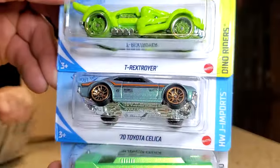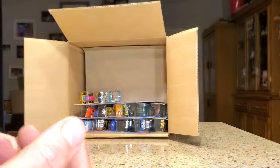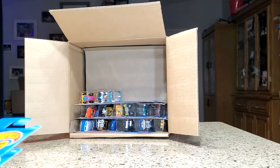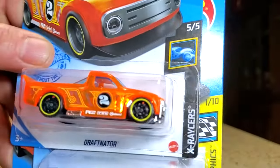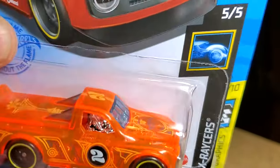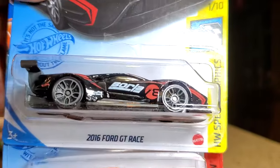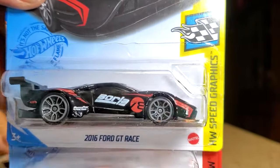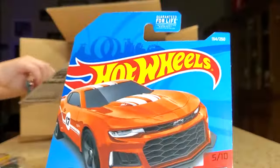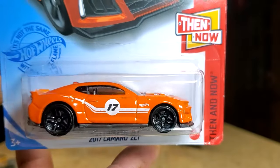Another T-Rex Destroyer, the Toyota Celica, and another Ain't Fair. Oh, this is a cool one. This is a new casting as well. The Draft Nader of the X-Racers. Bright yellow. Oh, here's one of my favorites. The 2016 Ford GT race. I love the Ford GT, no matter what way it comes. And the 2017 Camaro ZL1.